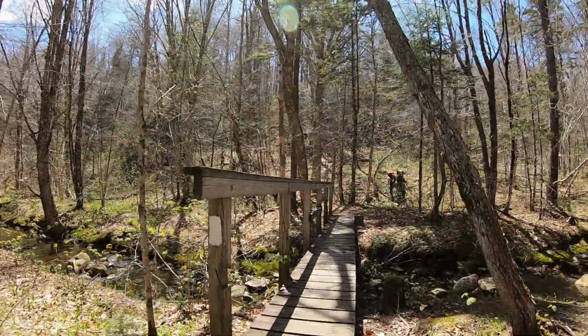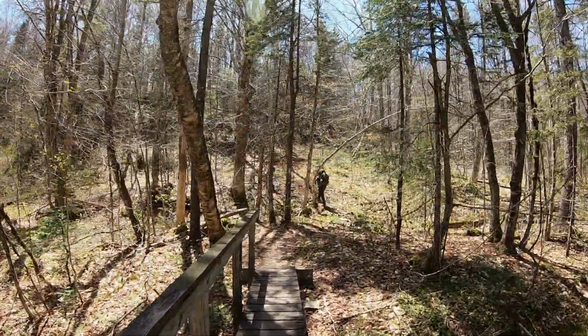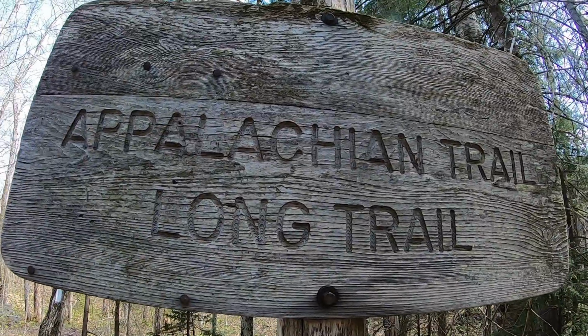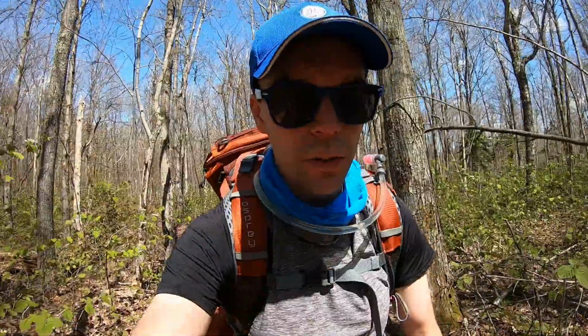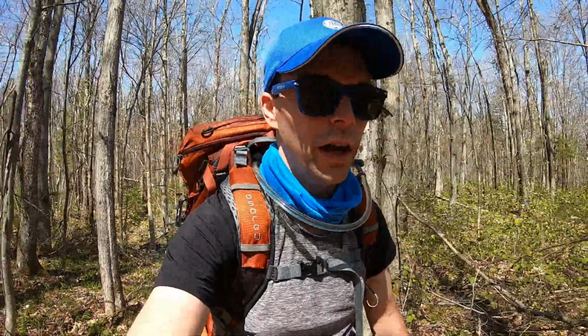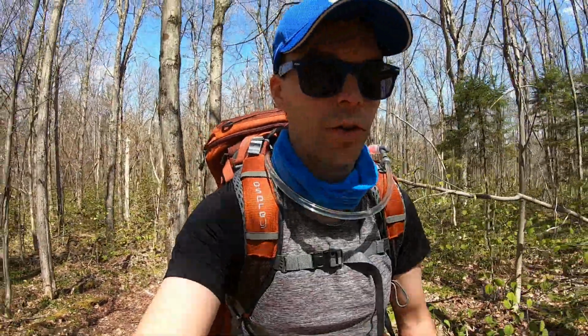So today we are in the state of Vermont, and today is our first hike of a long project that we're going to be working on this summer. We are hiking the entire Long Trail. Now, the Long Trail runs the entire length of the state of Vermont, all the way from the Massachusetts border on up to Canada. So the section that we're hiking today is actually section 2 of the Long Trail, and we're hiking it southbound, where we're going to do the rest of the Long Trail northbound.